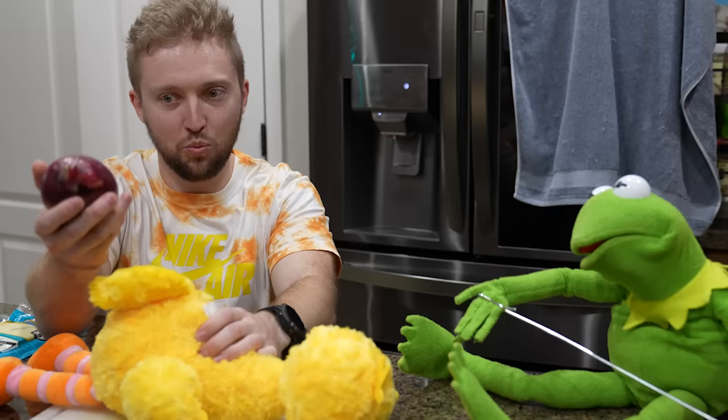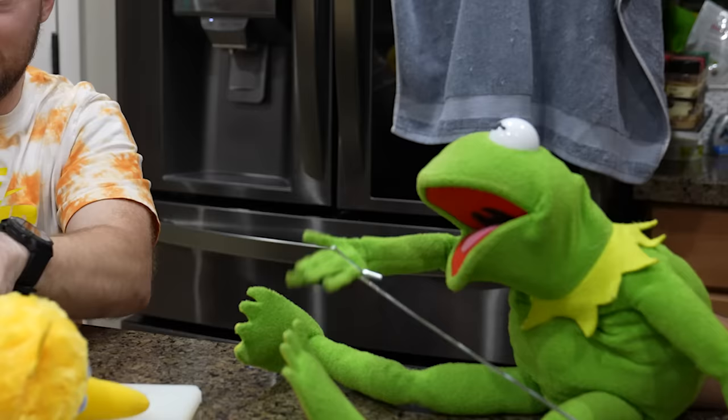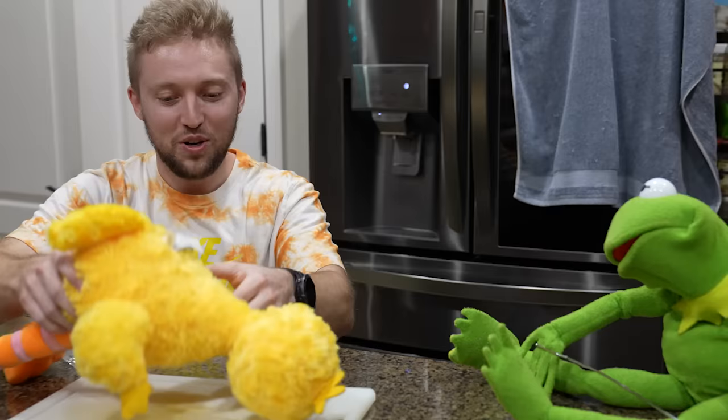What's the onion here for? Are we gonna shove an onion up his butt, or what are we doing? I think it goes up his butt. Up his butt? Yeah. Alright, here we go. Haha, you know how it feels. We already heated up the oven to 420 degrees because that's the magical temperature.